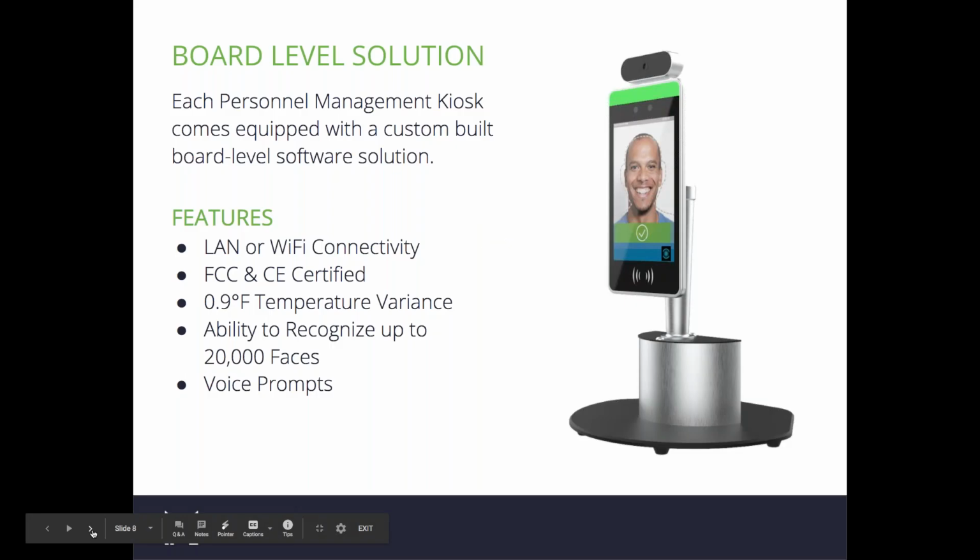Jumping into the hardware side of the Personnel Management Kiosk, each Personnel Management Kiosk comes equipped with a custom-built board-level software solution already installed on the unit. Some of the features of that board-level software solution include LAN or Wi-Fi connectivity, a 0.9 degree Fahrenheit temperature variance, the ability to recognize up to 20,000 faces, and the ability to integrate with voice prompts.